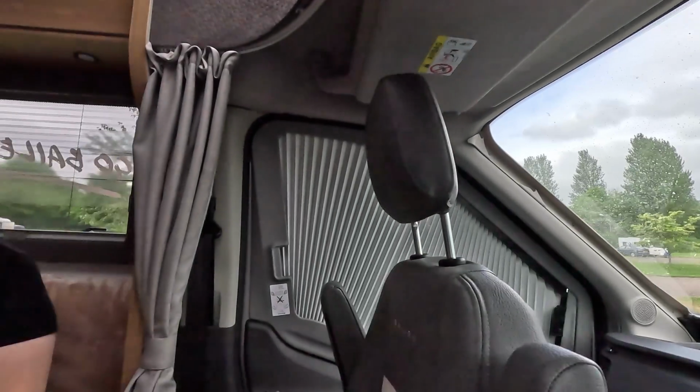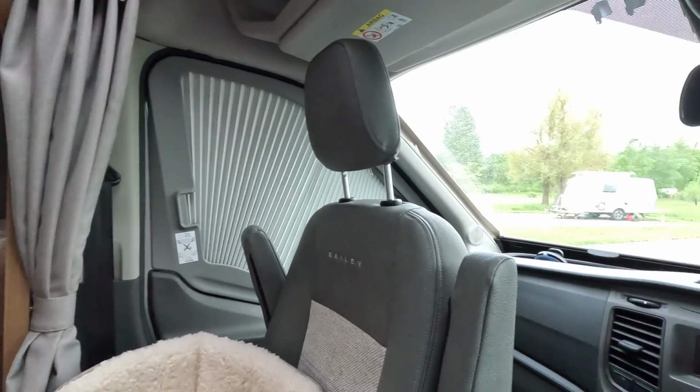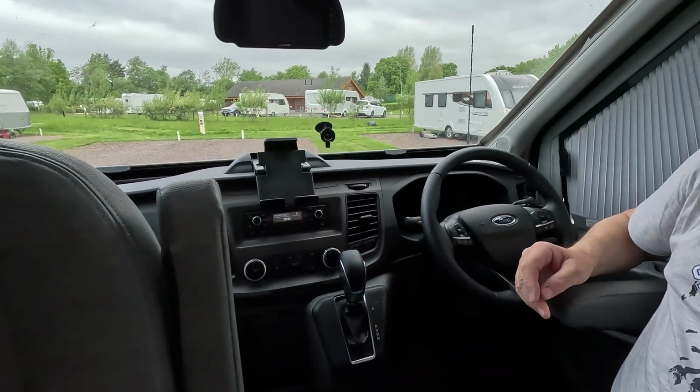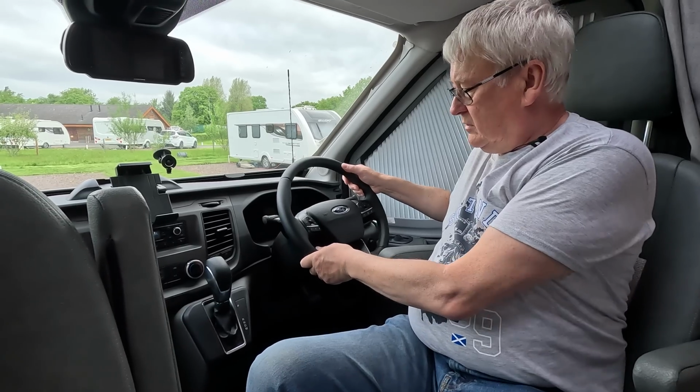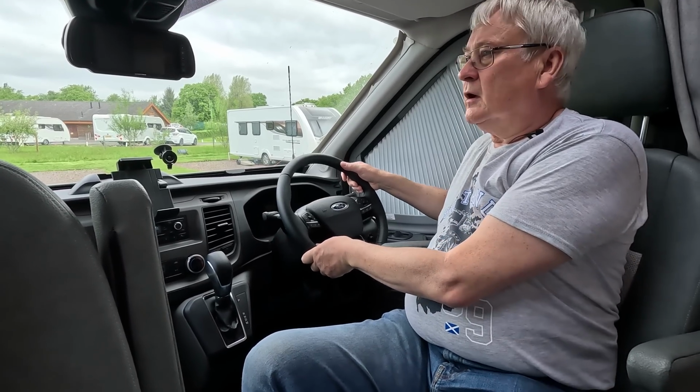The only thing I was thinking is, is there any other adjustment in the steering wheel? Does it go up and down? Yeah, the steering wheel goes up and down and in and out, unlike a certain other manufacturer. So that's more car-like then, isn't it? Yeah. Well, I think that's it for the cab, isn't it?